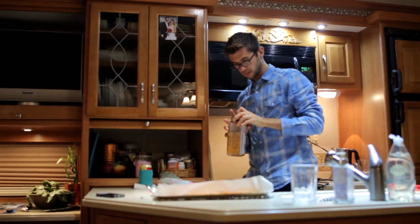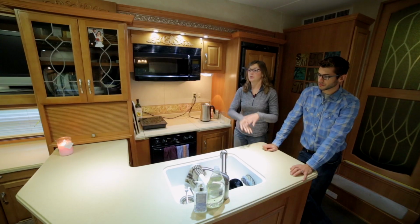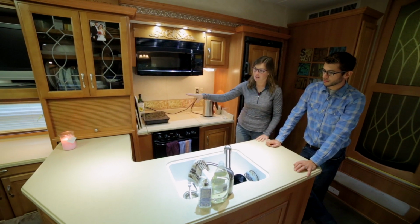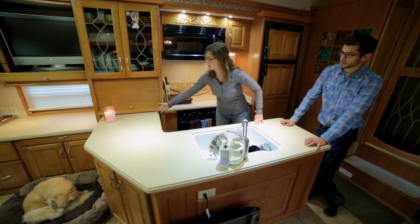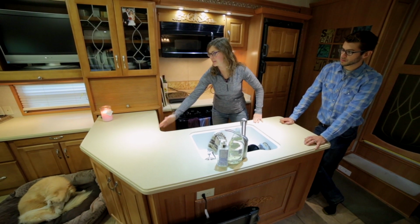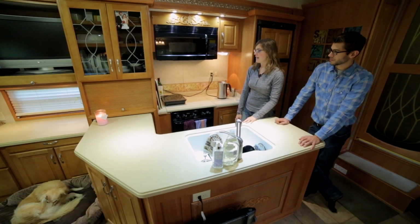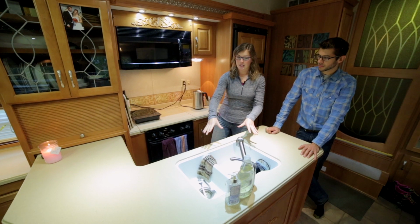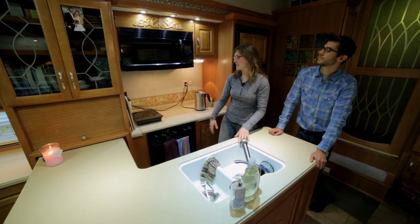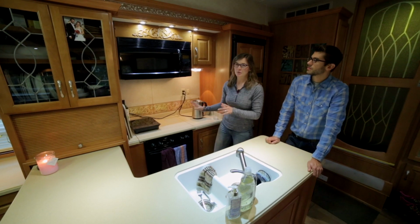Well, this is our kitchen, and the reason we picked this fifth wheel specifically was for this kitchen design. It's called a telescoping kitchen, and the slide actually, when it comes in, it rides over this counter space. So when it's out, we have all that extra room and drawer space. It's very functional. We love the double sink here, very easy to wash dishes.